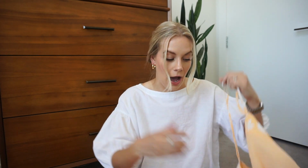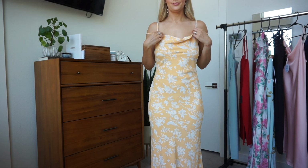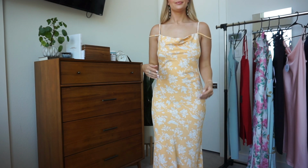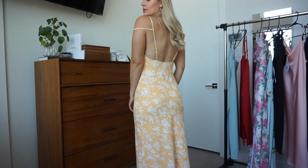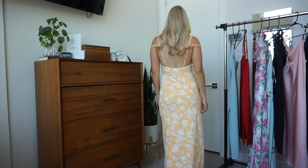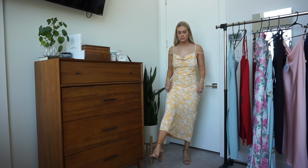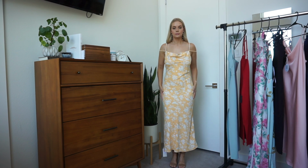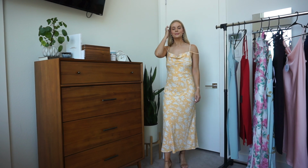So again, going with this cowl neck trend, I had tried a dress that was in this same style, but I didn't love the print. I loved the print and the color on this one. It's so summer beautiful. So I love the cowl neck detailing at the top. This is double lined, so I don't have any issues with see-throughness. It's got the 2 spaghetti straps at the top with shoulder straps that kind of go and hang off the side, which I think is really feminine and beautiful. It is a lower back, but not a super scoop, so you could, I think, wear a bra with this. I'm not 100%. I will confirm that with the try on.